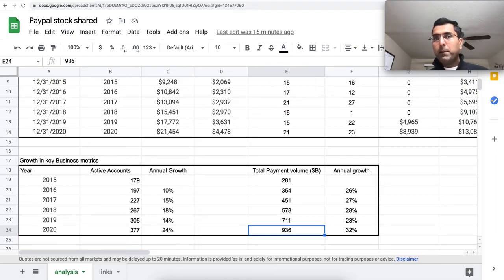So the way PayPal makes money is that it's a brokerage in some sense. The money that goes through their system, they charge a very small penny or very small fee for the transactions that go through their digital wallets, their merchant ecosystem, the payments. So these are the two key metrics, and they look quite healthy, and it looks like it's accelerating now.